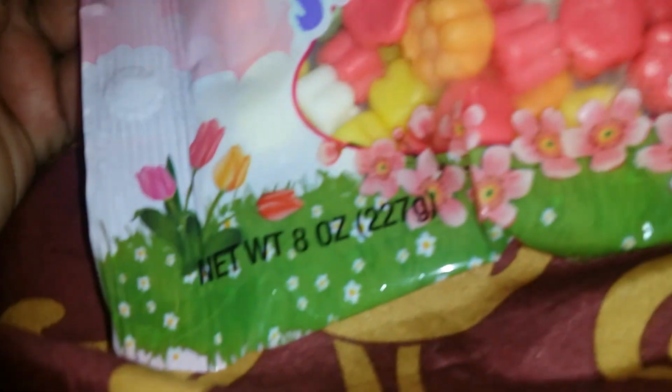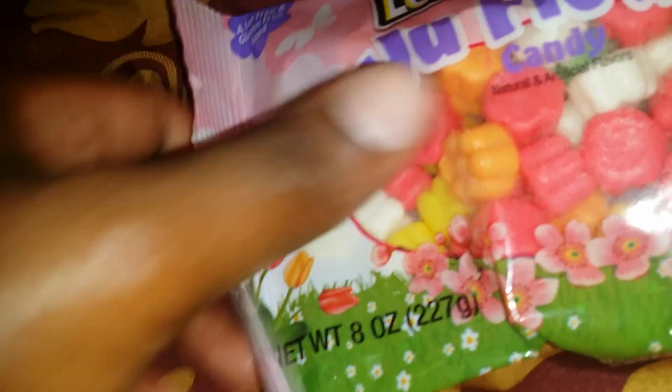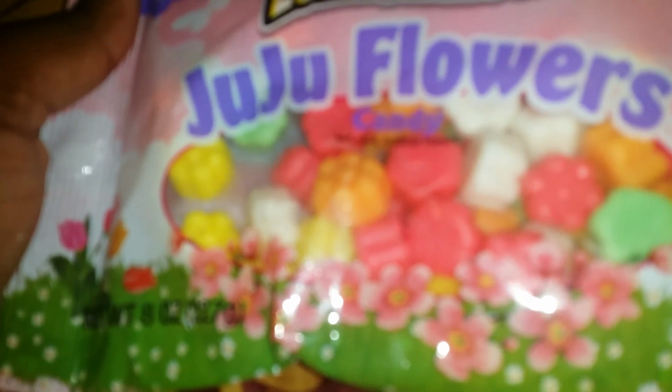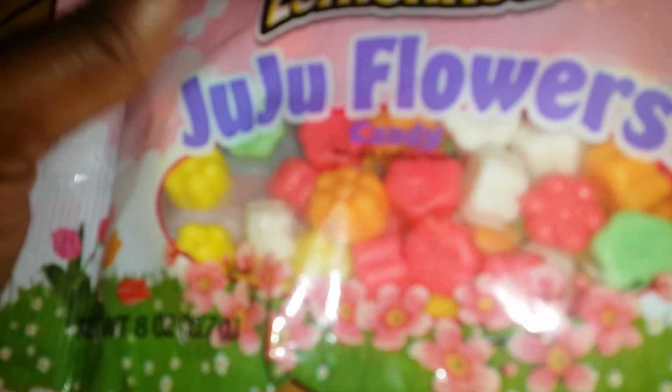And like I said, this stuff is in no particular order because I'm just doing this random because I'm actually a little bit tired, but I want to get it out the way. I picked up these Juju Flower Chewy Lemon Heads. Now, I can't have this candy, but I got this for my little sister because I'm going to make her a little Easter gift. These look really good. They're fat-free and gluten-free, so I still can't have them though.